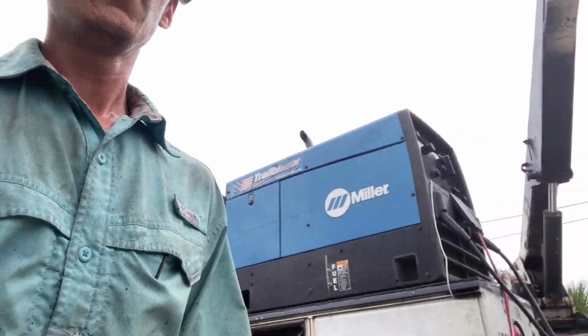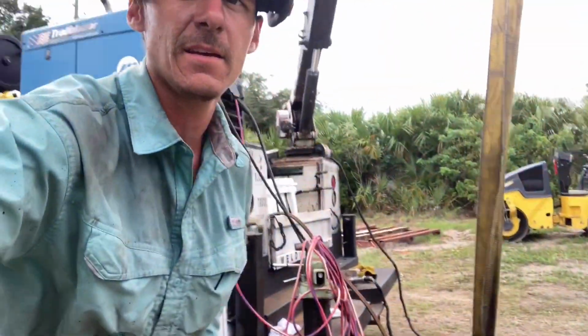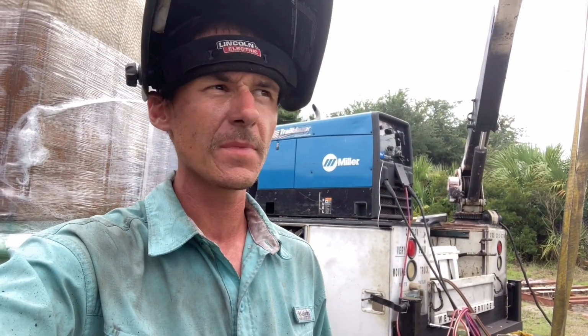It's not perfect. It's not really that great by any means, but it's just a dewatering tree, I guess, or whatever you call it. And then down here, we're just adding some D-rings on for Jose and welding it solid. He asked me to do that, so we're gonna take care of that.